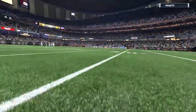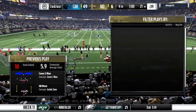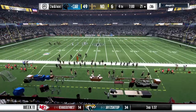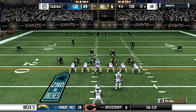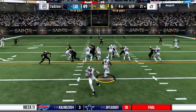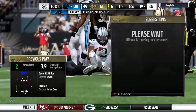Back now here live in New Orleans. And this is a blowout so far as we get set for the 4th quarter. A very one-sided affair. See if they stay on the ground for 2nd down. A give to Henry. 2 yards on the pickup there, but it's enough to give him a new set of downs.